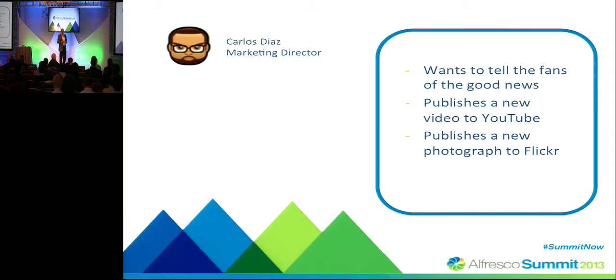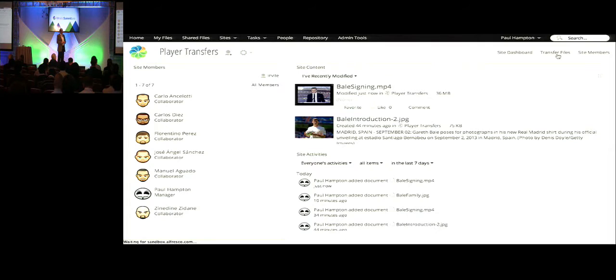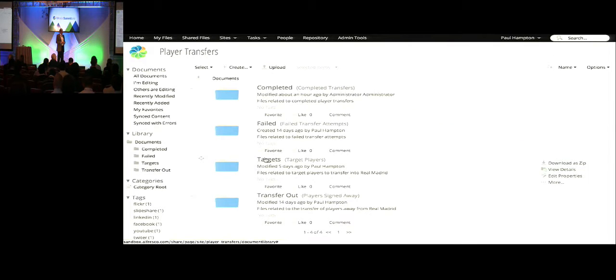So Carlos works for the marketing department, and he wants to let all those fans, all the Real Madrid fans, both in Spain and around the world, know that we have a new player. And he's going to use Alfresco to actually publicize some of this information. So he logs in. He's going to go to that same Gareth Bale site.